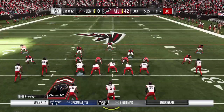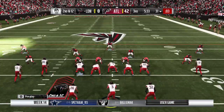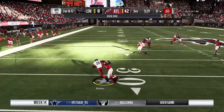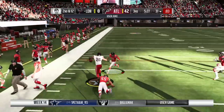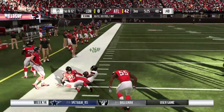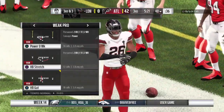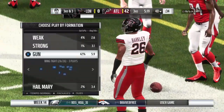Detroit! Detroit! Hot! He'll look to throw to Barkley on the check down. And now running right through him. And he showed off the athletic juke. Good little gain there. Not a whole lot of real estate, but a nice carry.